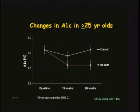And here are the study results. In the adults, it worked. It worked great. We started at 7.6, and you can see at 13 weeks, A1Cs came down nicely, and they stayed down at 26 weeks. There was a little bit of a study effect in the control group, which came back up to baseline. There was a greater than 0.5% reduction in A1C.